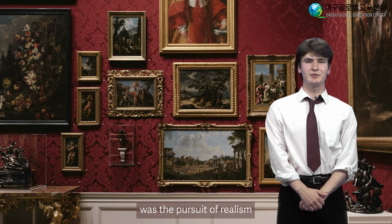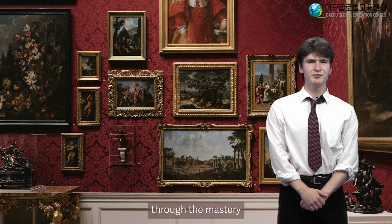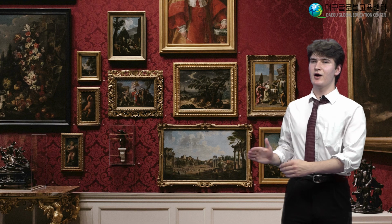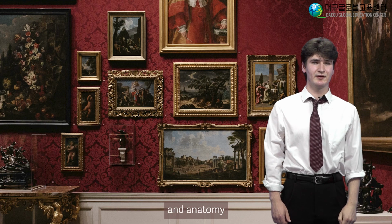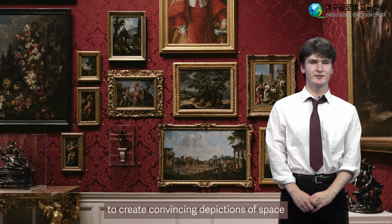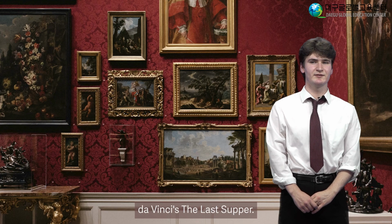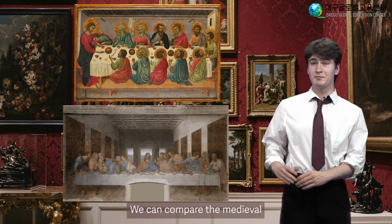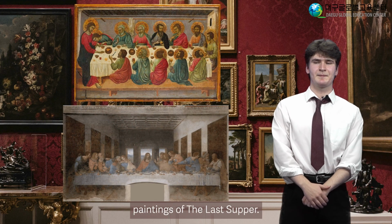The key innovation of the Renaissance was the pursuit of realism and naturalism, achieved through the mastery of linear perspective. Artists meticulously studied mathematics and anatomy to create convincing depictions of space and proportions, as seen in Leonardo da Vinci's The Last Supper. We can compare the medieval and Renaissance paintings of The Last Supper.